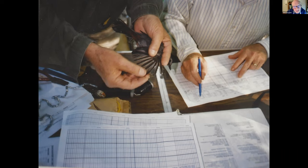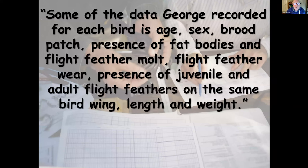He's on the left, and he's able to figure out the first year bird, second year bird, adult bird, male, female. And what we would do is we would measure the wings, we'd weigh the bird. That's me on the right, with George telling me what to write down. I was a neophyte, and George would just tell me what to do. When we recorded the birds, he would band them, and then we have that information. So some of the data George recorded for each bird: age, sex, brood patch, presence of fat bodies, flight feather molt, flight feather wear, presence of juvenile and adult flight feathers on the same bird. You know, all of these things add up and they're put into the computer and you can figure out what's going on.